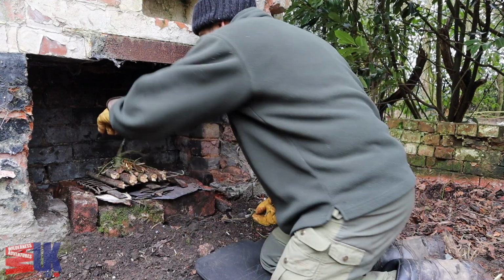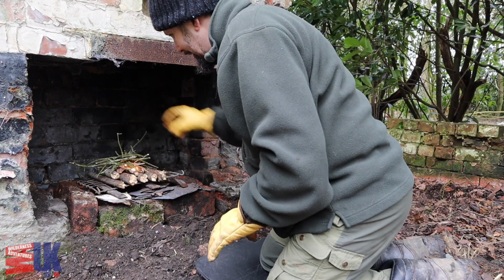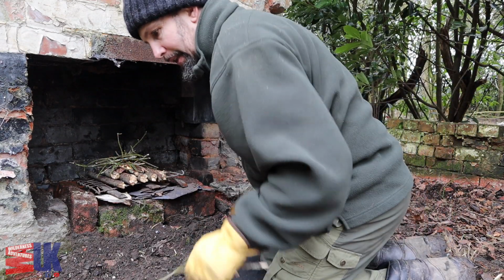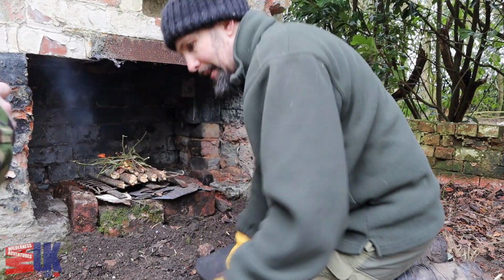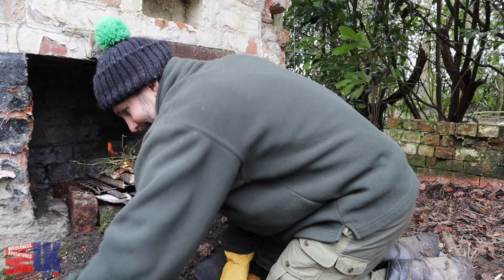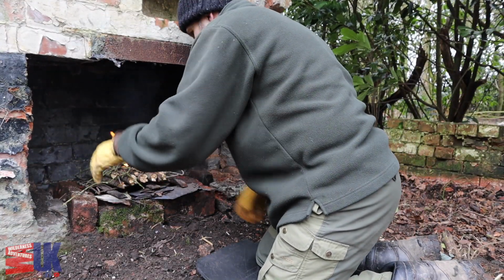Is this going to be a failed speed fire, do you think? This looks a bit puny. I don't think I've ever failed on camera before. Wonderful smell. Oh, it smells lovely, doesn't it? Smell-o-vision. Oops.